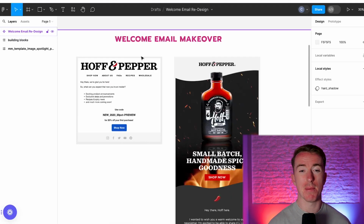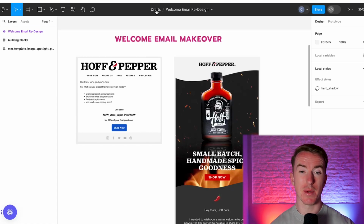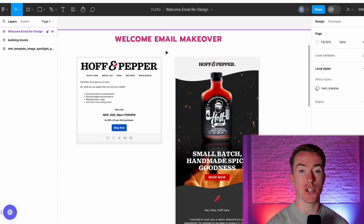Here I have an example of a welcome email makeover that we did, and you're seeing the difference in elevated design. This actually has a weaker offer than the one on the right and still converted better, with a higher click-through rate and higher revenue overall. We tried to push down that incentive.